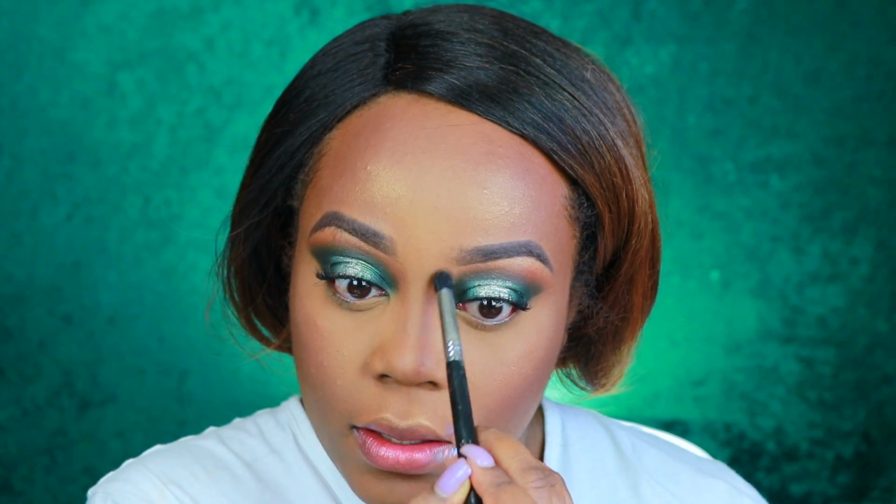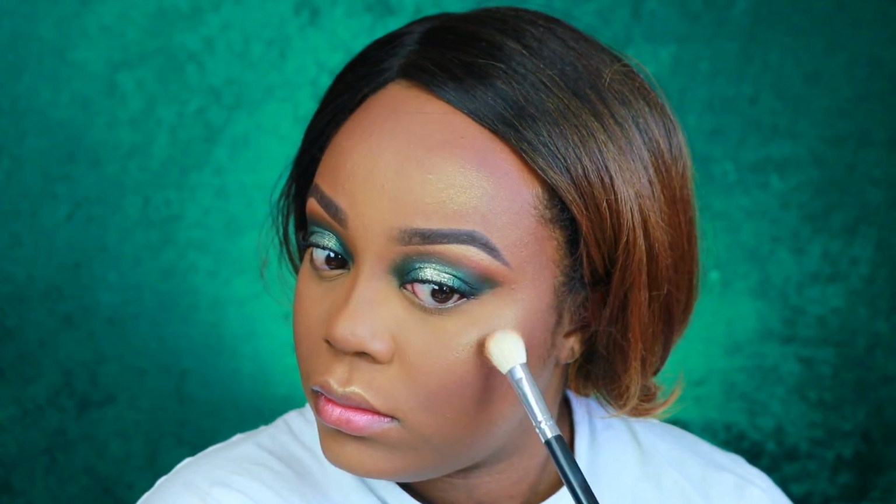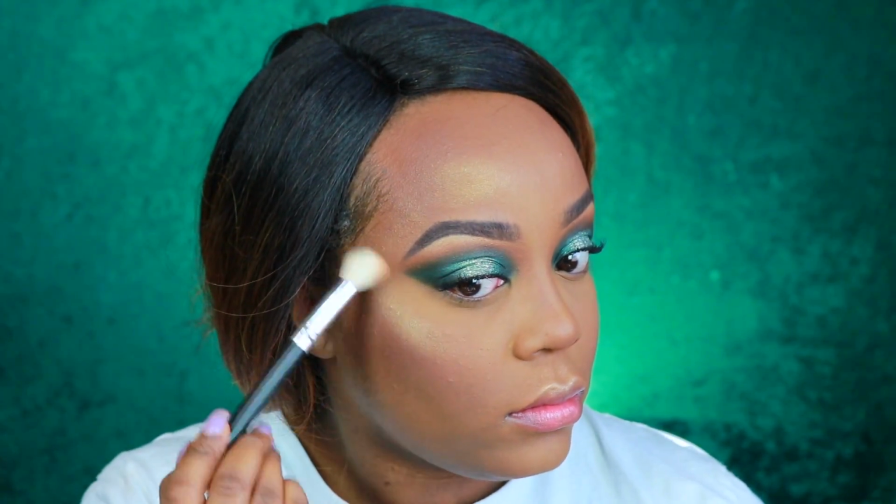Then I'm going to use a Sigma E39 Buff and Blend eyeshadow brush just to contour down the bridge of my nose, just to give it a little more of a snatched effect. And then I am going to go in with Laura Geller's Gilded Honey just over the top, just to give a little more pizzazz and a little more pop. And I am all over the place in this video, you guys.